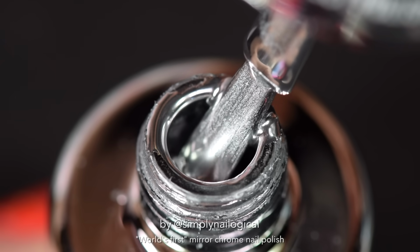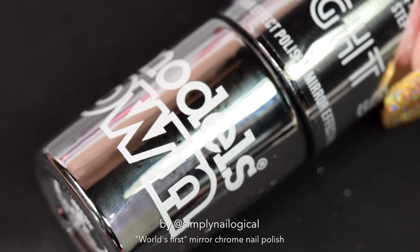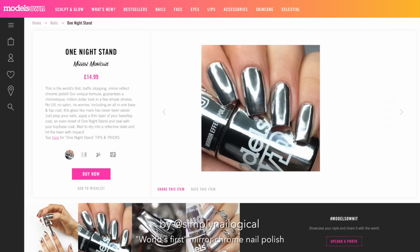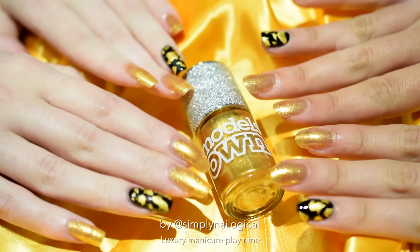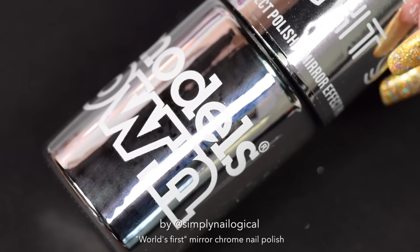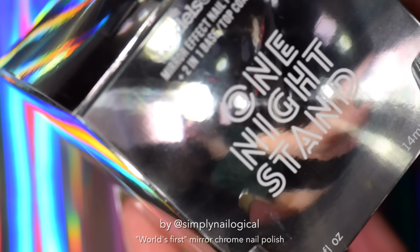Today we're going to be testing out what looks like magical pure chrome in a bottle. A nail polish bottle. This is the One Night Stand Mirror Manicure Polish by Model Zone. Yes, that's the same Model Zone that makes the gold nail polish reportedly valued at $130,000. But this one is nowhere near that much. Thank God, because I don't want to have to ask my wallet if it was worth it again.